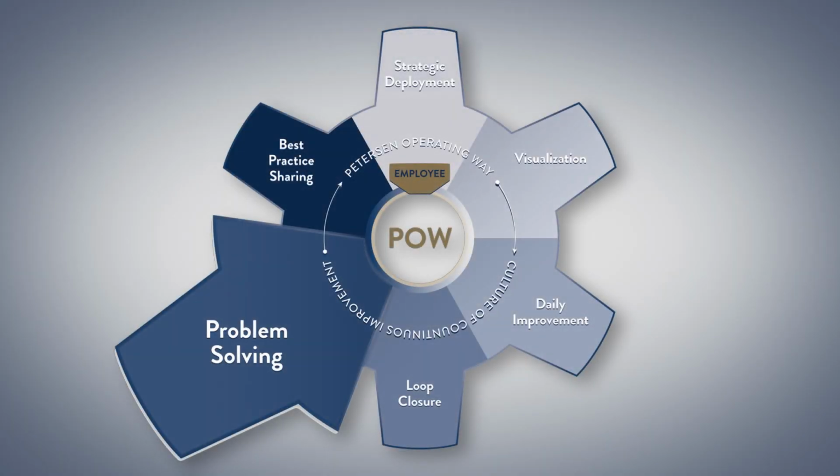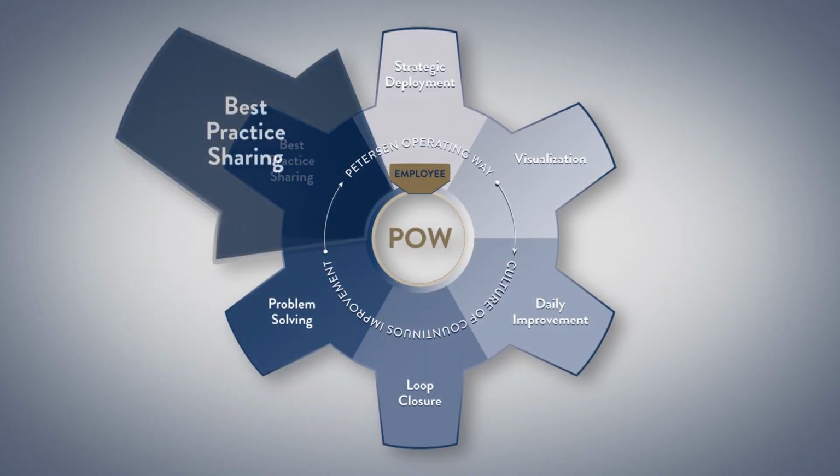Once we do that in an area, the sixth key system is best practice sharing. Now, how do we leverage it across the organization? So as we've made this improvement with a local team, they've been able to standardize that improvement. The next goal is sharing it throughout the organization so that we can have that improvement grow exponentially.